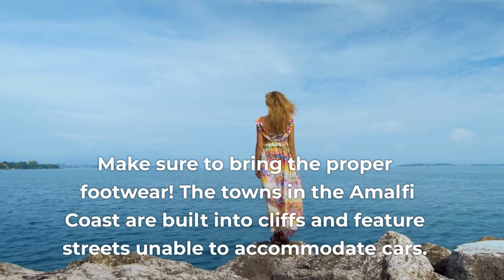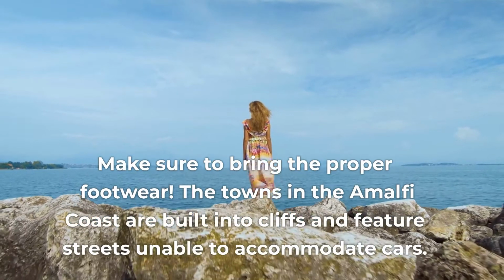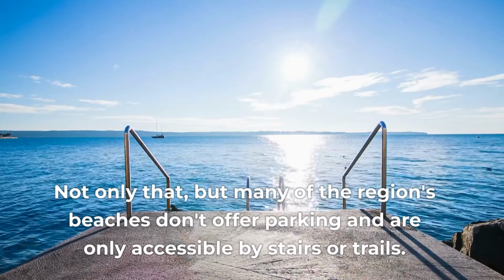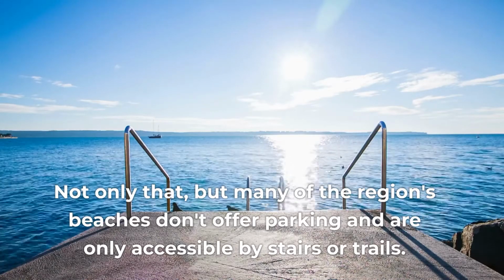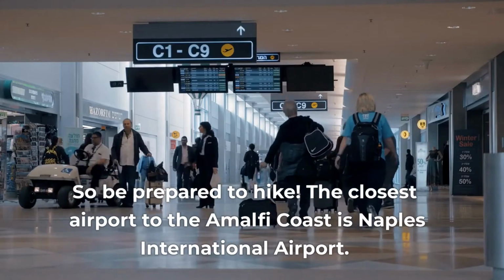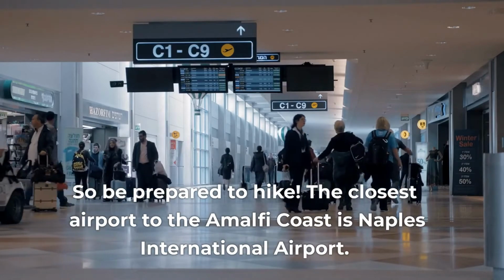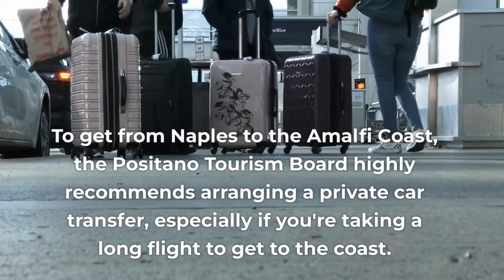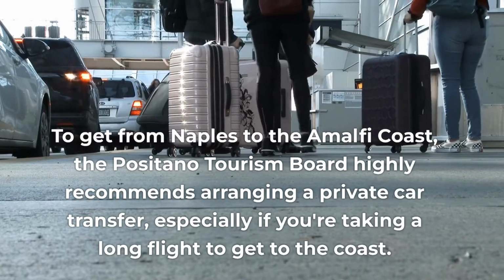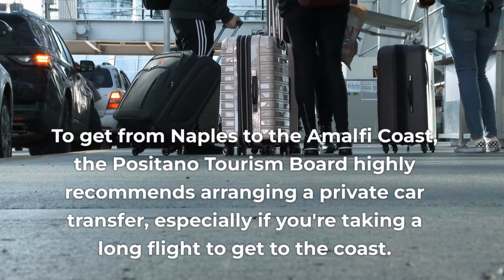The towns in the Amalfi Coast are built into cliffs and feature streets unable to accommodate cars. Not only that, but many of the region's beaches don't offer parking and are only accessible by stairs or trails. So, be prepared to hike. The closest airport to the Amalfi Coast, by the way, is Naples International Airport. To get from Naples to the Amalfi Coast, the Positano Tourism Board highly recommends arranging a private car transfer, especially if you're taking a long flight to get to the coast.